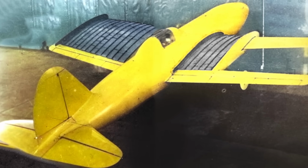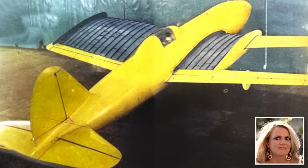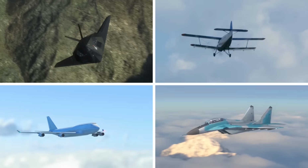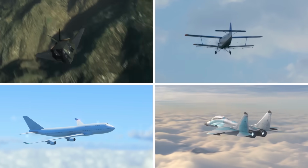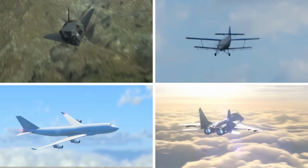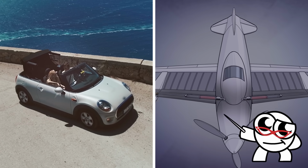Now, you might be asking yourself, why on God's green earth would a plane need retractable wings? After all, literally every other plane gets along just fine without treating the things that are essential to staying up in the air like the top of a convertible car. But there's a little method in this madness.